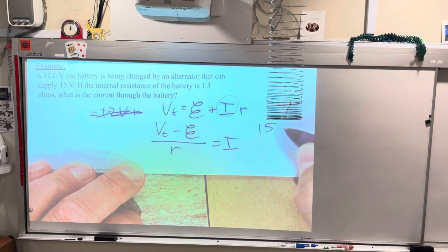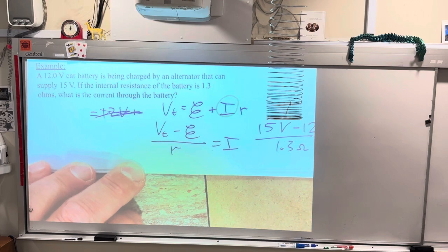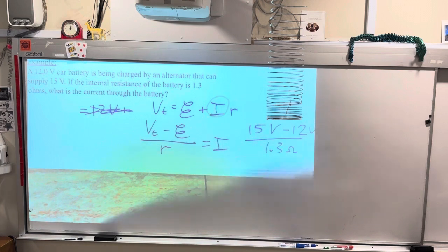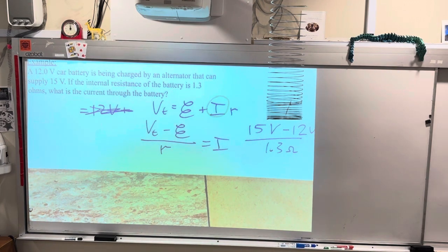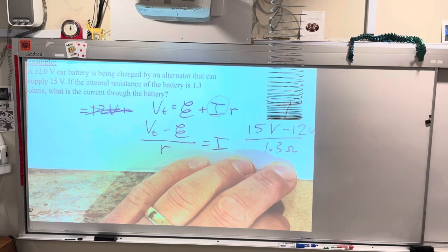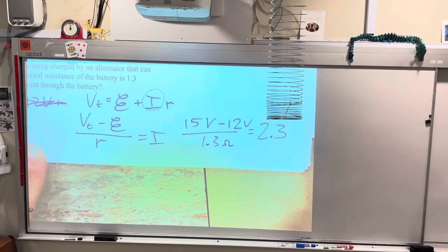So our charger is providing 15, minus 12, and then we're going to divide it by the 1.3 ohms. That's 3 divided by 1.3, which is 2.3. And what would that unit be? Amps. Do we have to put a negative or we can ignore it?